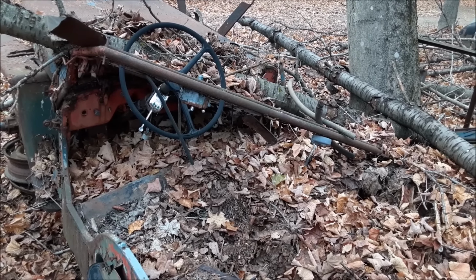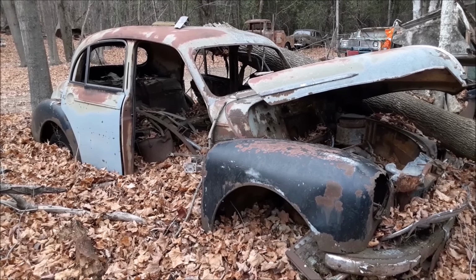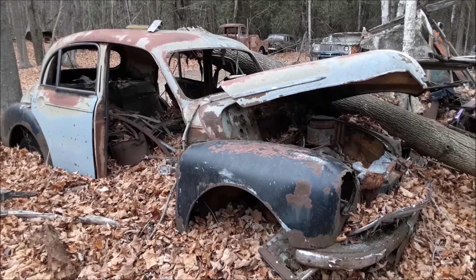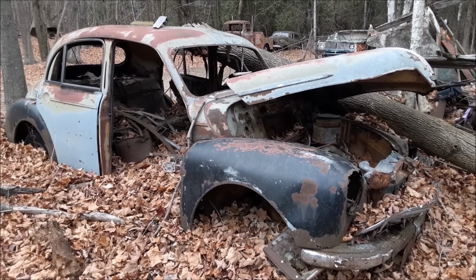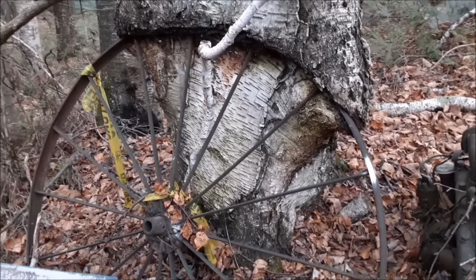This one's a little bit newer, I think. Got a Morris Minor. There was a few of these things putting around in the old days. They were a miserly little British car. This tree wants this wheel.